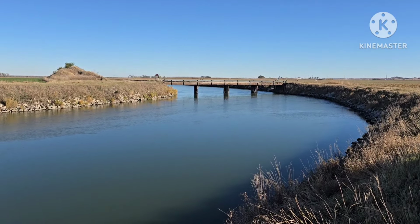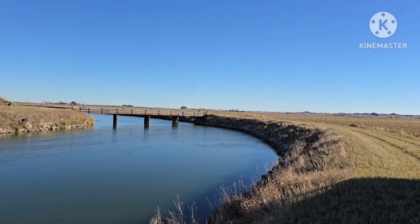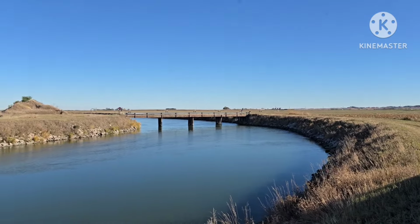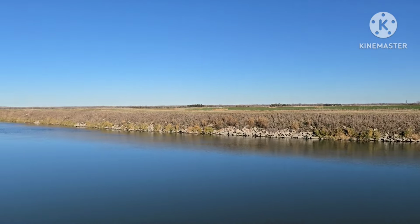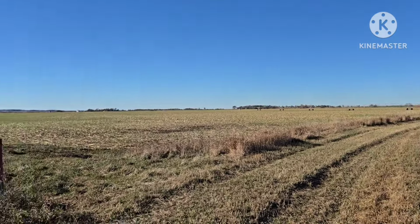So anyway, it is 61 degrees, and this is just beautiful out here compared to what this last week has been like for quite a few of us with all the rain and everything. But it's just a beautiful day.